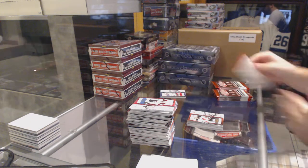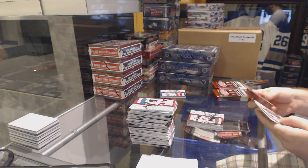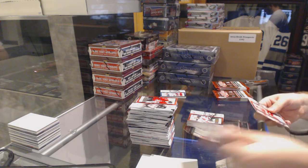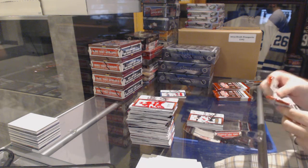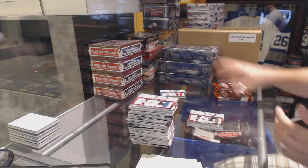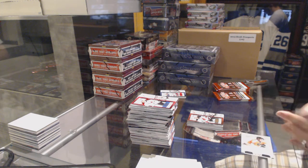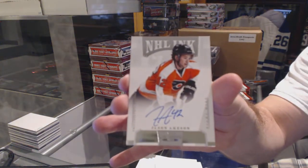I believe that's a patch. We'll save that one. Base. Holy base. For the Philadelphia Flyers, NHL Inc., Jason Akeson.